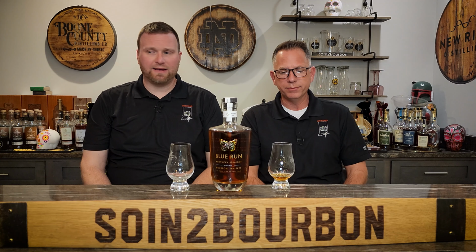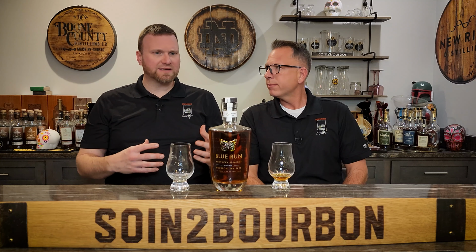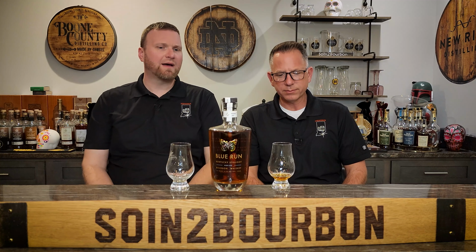And that's not a knock against what's in the bottle. I like what's in the bottle. I do too. Just not going to pay $99 for it. But I think that is a very well executed high rye bourbon. What you want out of a high rye bourbon is bourbon character with a little bit of that rye character, a little bit of spice, that kind of sweetness of the rye to maybe mellow that bourbon out.